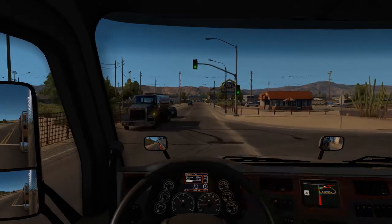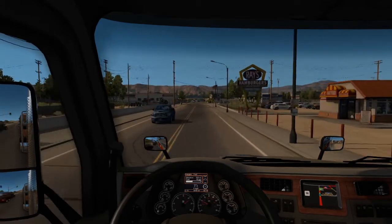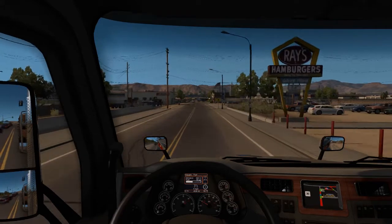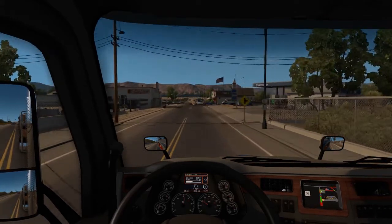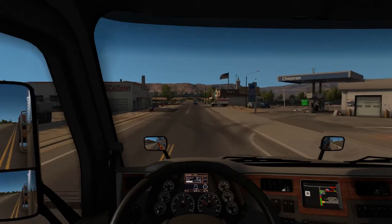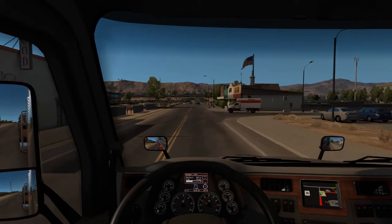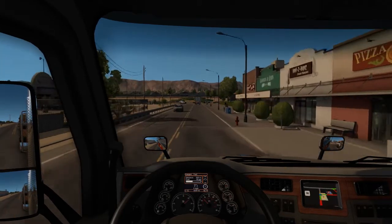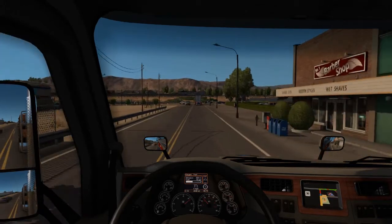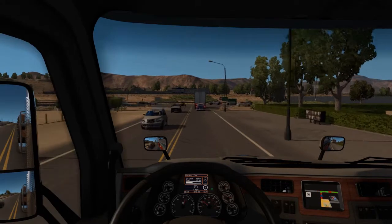Don't you do it. Don't you do it. I got the right of way. Let's see. Chevron again. I'm calling that a Chevron. Sorry. We're going to go on down. I'm not going to turn here. We're just going to go straight. Get on the road down here. Don't know why it wanted us to turn there.